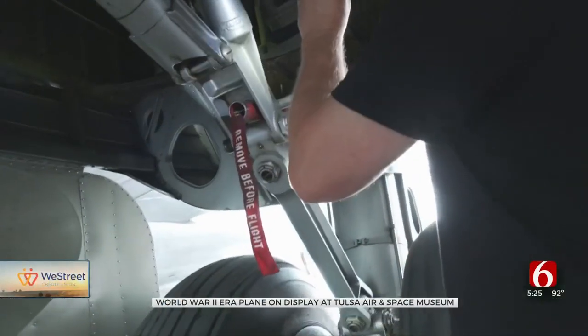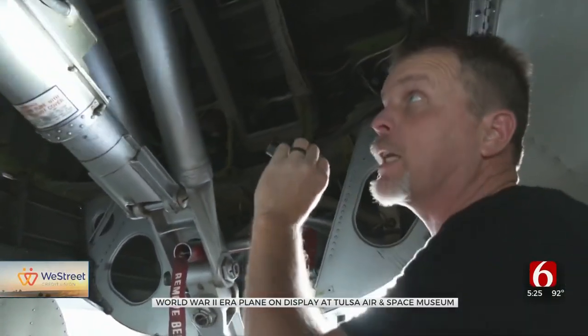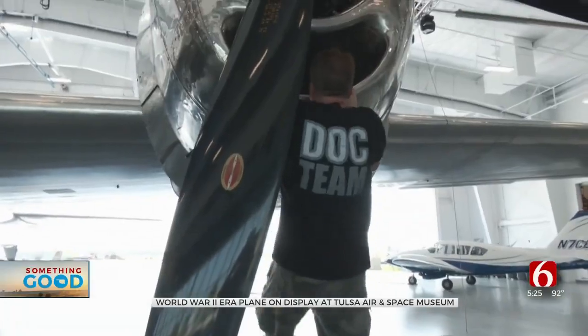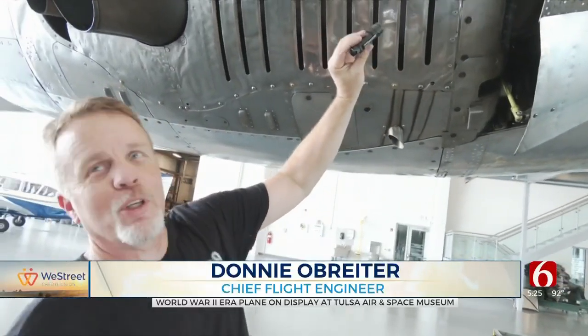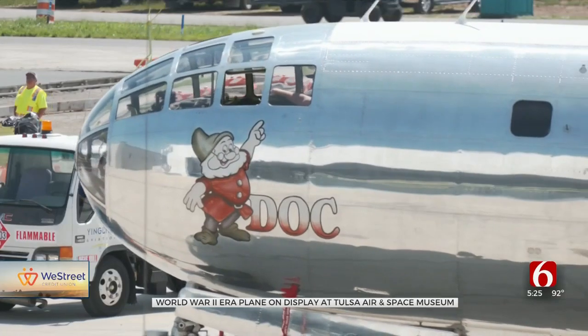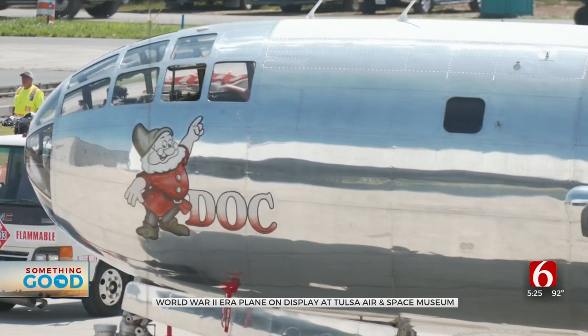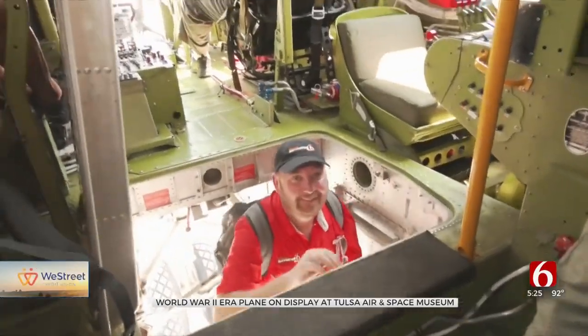Pretty complex machine for 1944. Before each flight, Donnie O'Brider checks every inch of this B-29 Superfortress. You want to make sure that all that stuff's there and you're not going to lose any of it over Tulsa. He's getting Doc ready to fulfill its mission, to honor the men and women who served in World War II by flying across the country to share its story. And today, that means a trip to Tulsa.